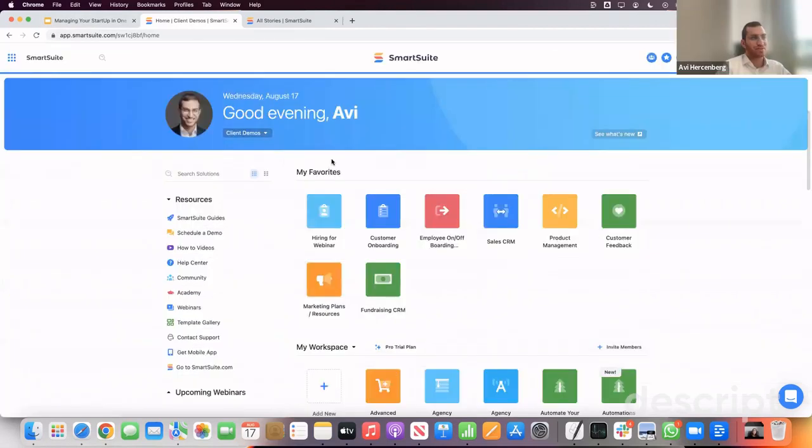Yep. I love the share view. It also allows you to dynamically get new information. Typically, when you send a spreadsheet, that doesn't update itself. So you have to download a new spreadsheet the next time information is updated, versus this.